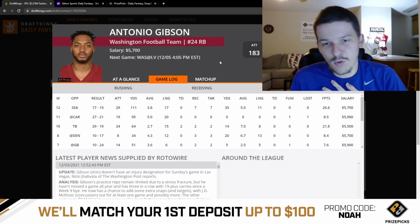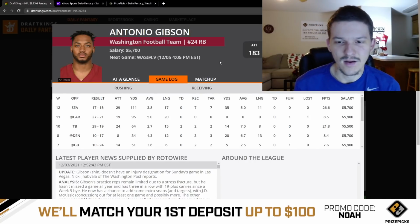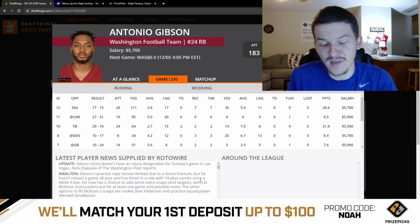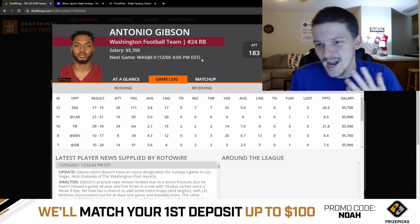McKissic out, there were reports that Antonio Gibson still wouldn't be used a ton in the passing game. They had, I think it was Jarrett Patterson and someone else, Wendell Smallwood. I think they did call them up from the practice squad. Supposedly they're going to use those guys on third downs, but I don't know if I really buy that.